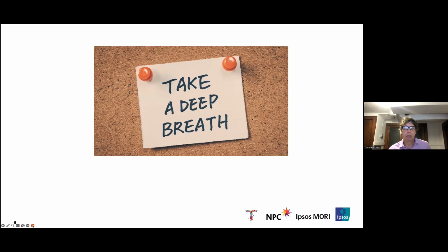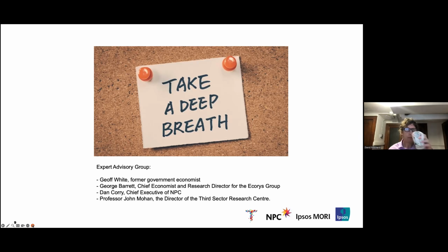So we did two things. The first thing is we researched the literature to see who has done this in terms of a cost-benefit analysis on such a wide scale at a portfolio level, and we found very little, almost nothing. In fact, that was one of the impetuses for doing this event, to find out what we can learn from people who are doing this for a portfolio as a whole. So we scoured the literature. The second thing we did as good researchers was form an advisory group, an expert group, to help us. Dan Curry, who's Chief Executive of NBC, is on the call, but also Jeff White, George Barrett, and John Mohan as well, all experienced in the sector. And it was most helpful because we used this group to talk through a lot of complex issues.